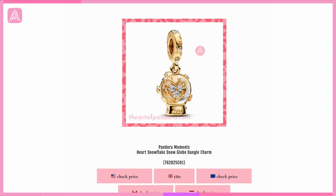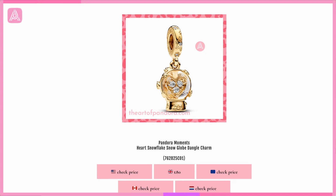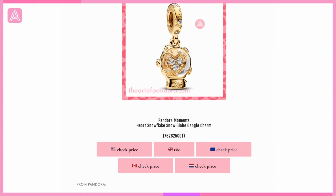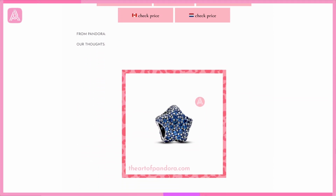If you actually collect real snow globes, or you know someone that does, this would be the perfect present for them too, because it's a snow globe in charm form. But I definitely collect the snow globe charms, so that is something that I'm looking forward to getting. And you can see on the bail as well, you've got Pandora engraved there too, and you'll have the hallmarks on the other side as well, I presume. So a very exciting charm for the new upcoming 2023 Christmas range.